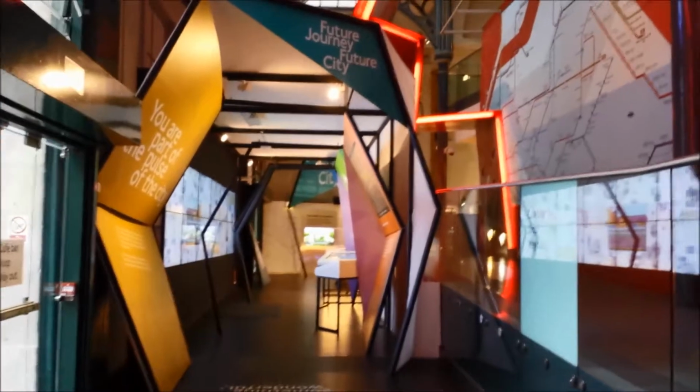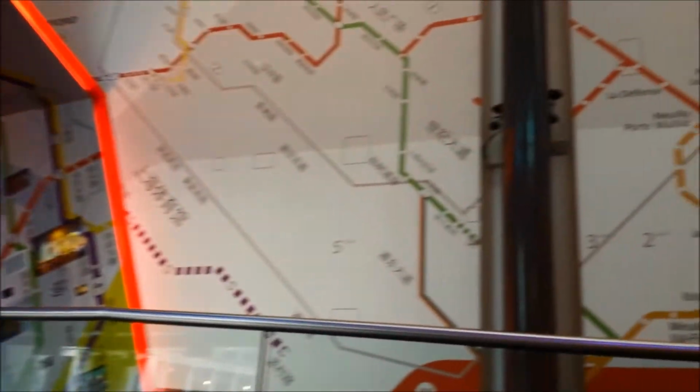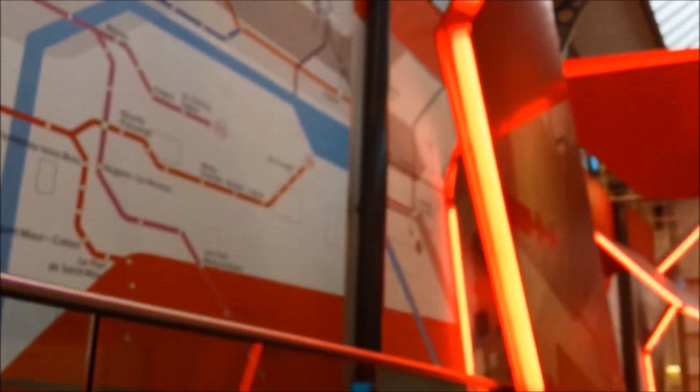Welcome to the London Transport Museum. It looks very futuristic. I'm right at the entrance, and you see there's a lot of different languages. There's Chinese there, this is French. This place looks legit. Alright, and I just came from the entrance.